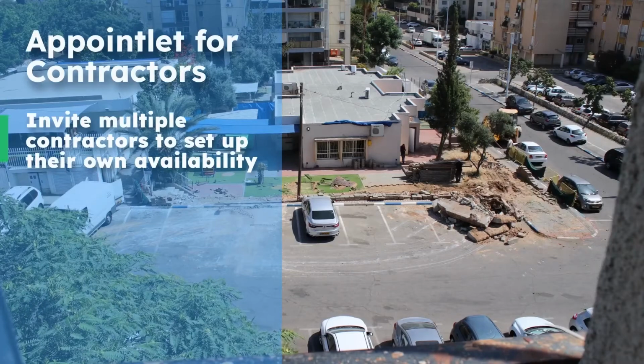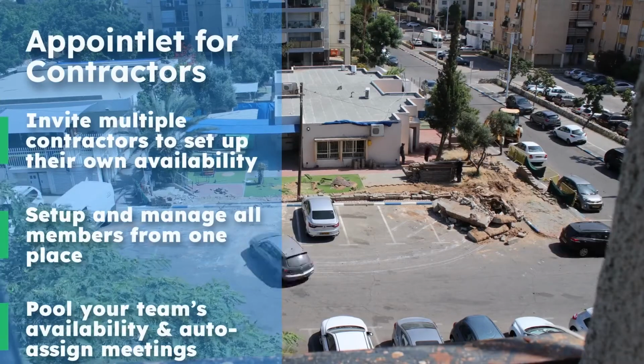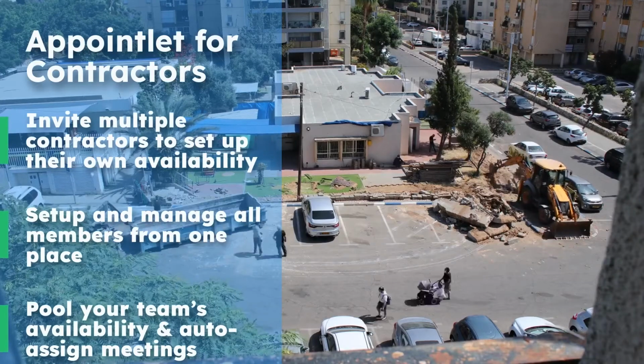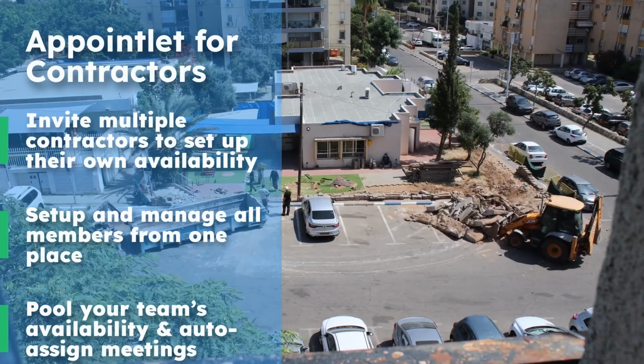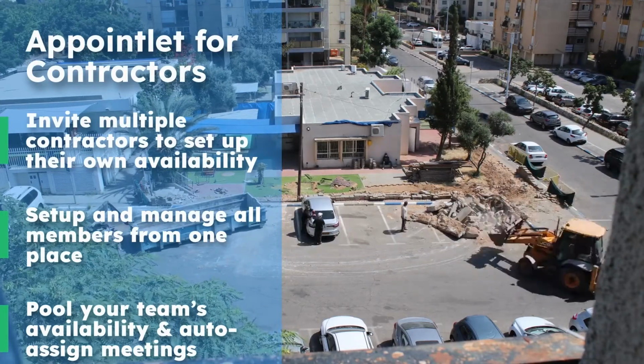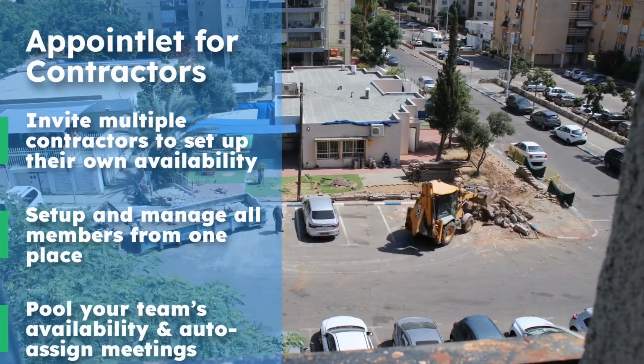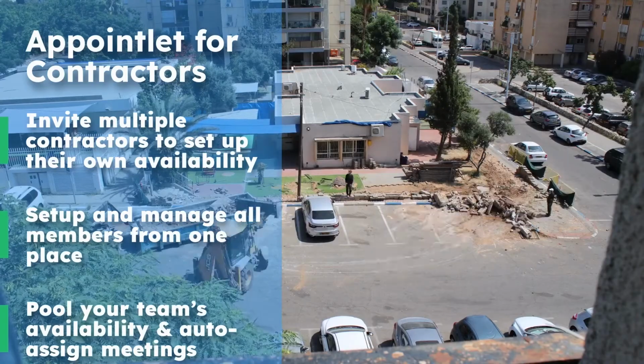Appointlet makes it easy to schedule meetings online so you can focus on your work. It eliminates the need for complicated forms and allows you to book a time whenever you want. Invite multiple contractors to set up their own availability. Set up and manage all members from one place. Pull your team's availability and auto-assign meetings.